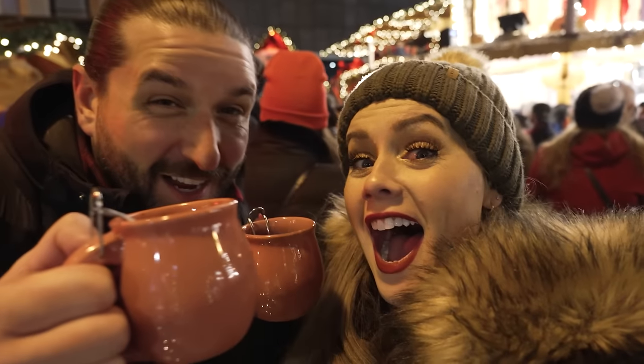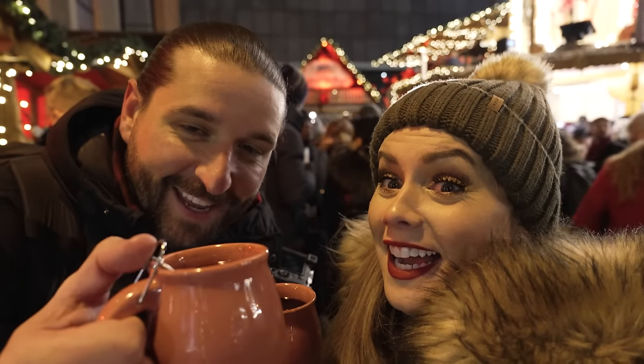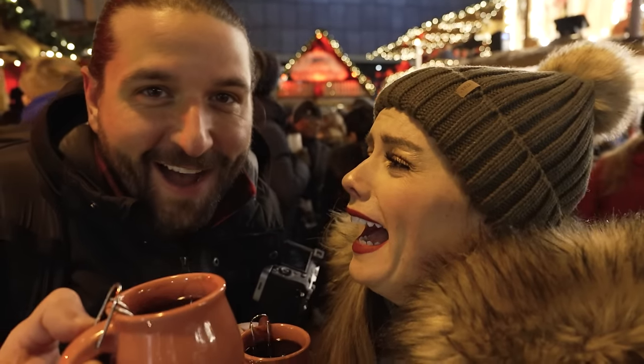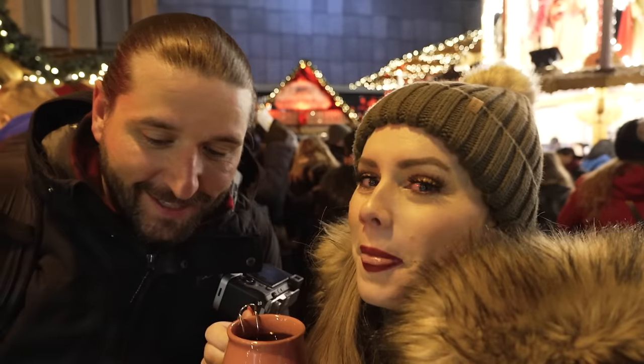Also, we got Versangenbowle, which is Glühwein with a flaming rum-soaked sugar cube that is then dropped in. Oh my gosh, I almost caught so many people on fire with that one. I think all the hair on my right hand is singed. I had to blow mine out pretty quick. All right, close. Very nice. I like it a lot.